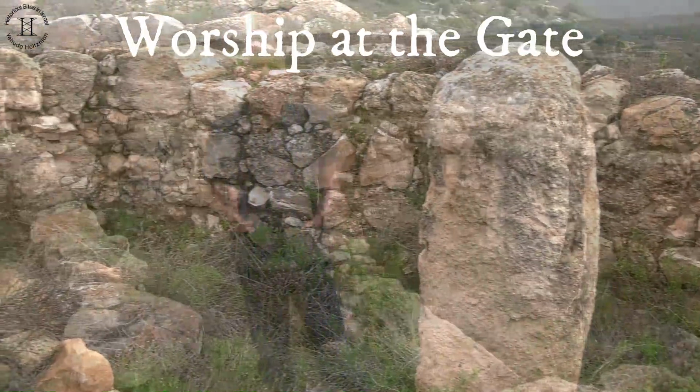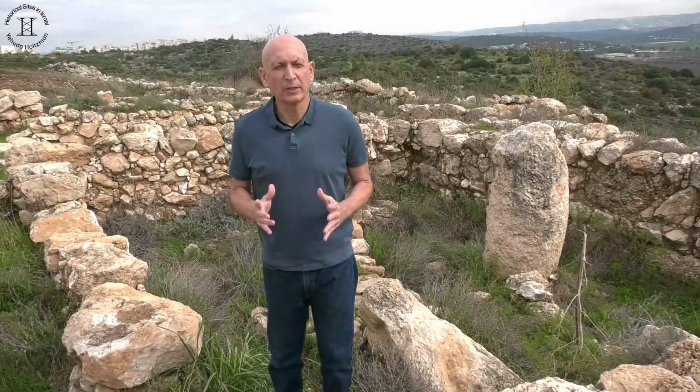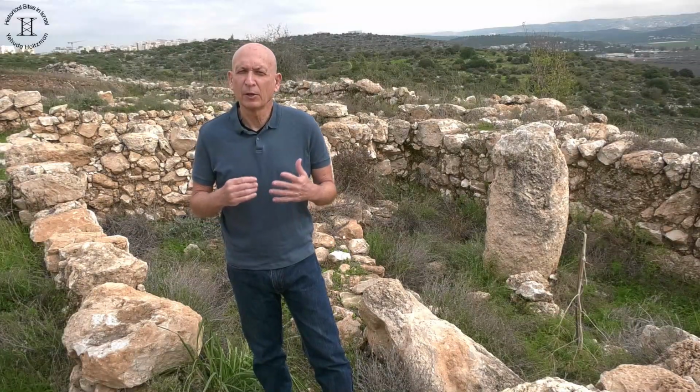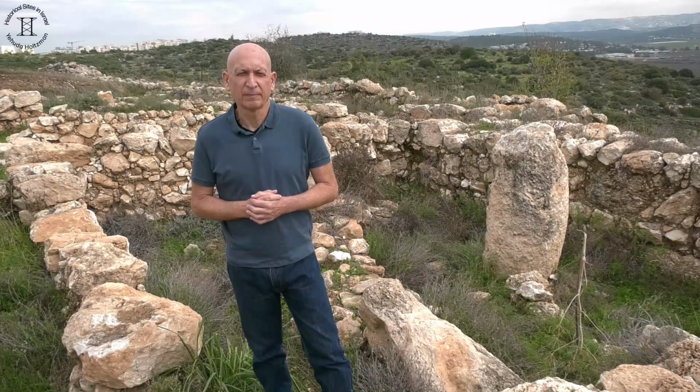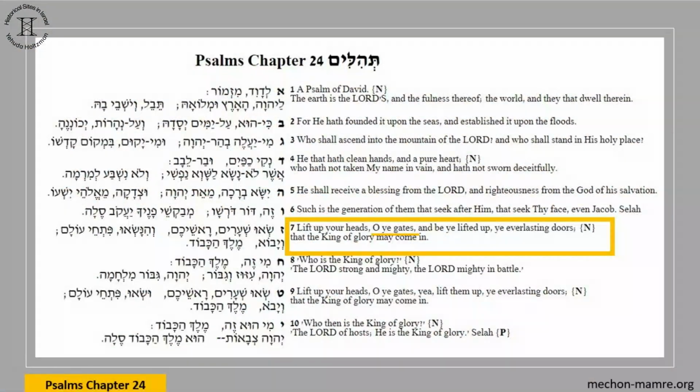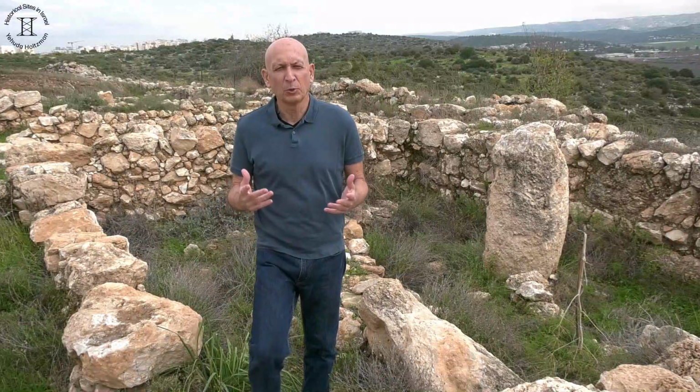Worship at the gate. The great importance of the gate in public life is expressed in ritual texts. One example is in the book of Psalms, chapter 24. It is a call to the gates to greet God on his return to his temple as a victorious hero.